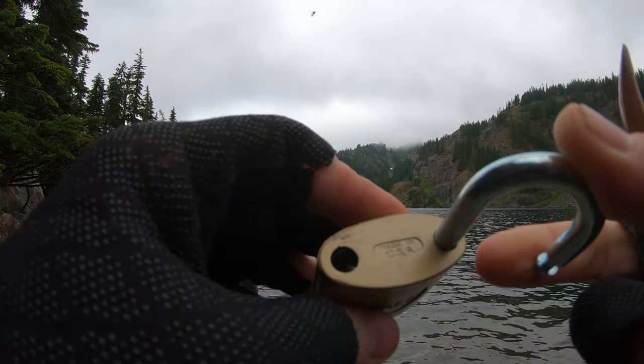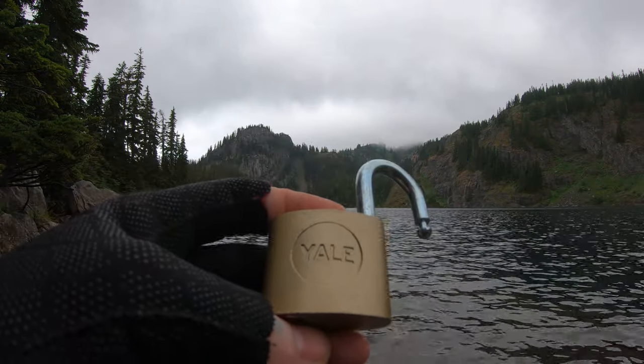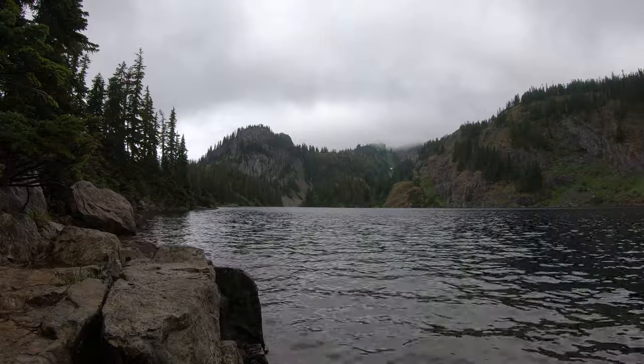And it is not guttable, or we would do that. There we go, Yale disc tumbler padlock. Let me pick you up, show you around real quick.